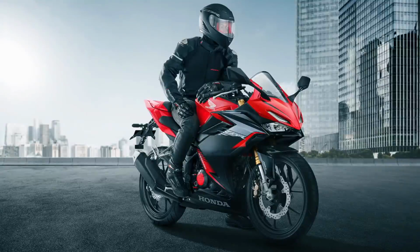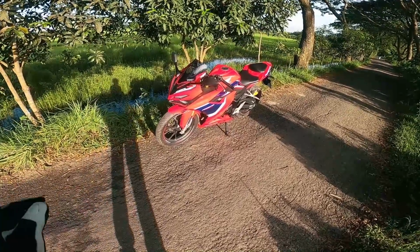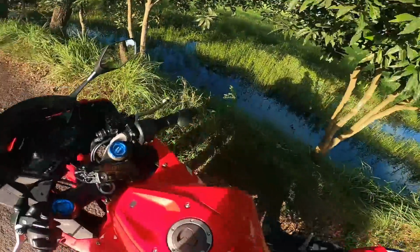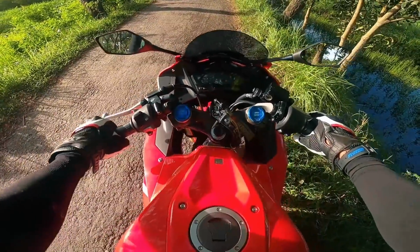I like the red black more. The Repsol looks nice too. And I think it's the first time ever I liked the Repsol on a CBR. Alright, let's get on the bike and we'll talk about the other details while riding.